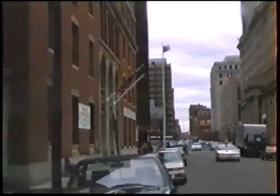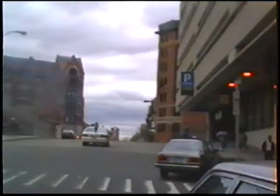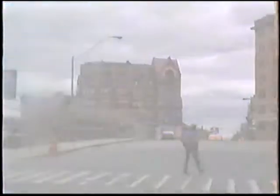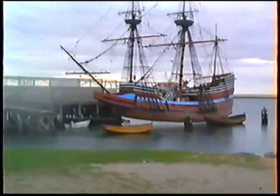Here's the rest of Boston. We're about a mile from where we took that Freedom Trail walk. It's about 3 o'clock. We're going to head out to the Cape now, Cape Cod, and see how that goes.